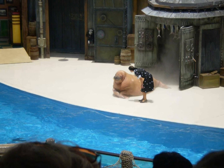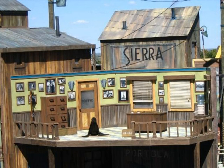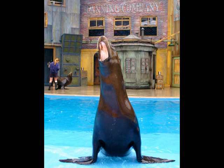He was huge. He was pretty fat, though. Not a lot of muscle on that guy. There's all three of them. There's Clyde, Seymour, and the walrus. They're up top. They would actually dive from that up top area down into the bottom. And it was a pretty neat show. That was our first show of the day. Many more to come.